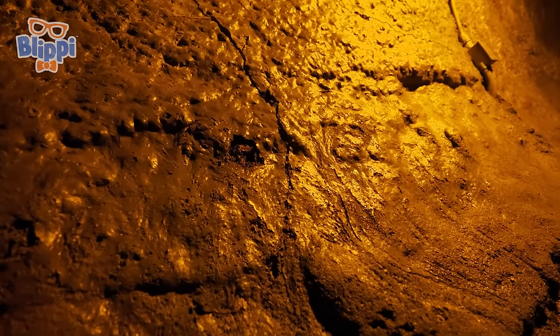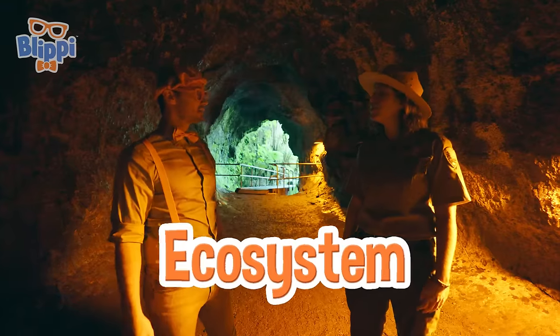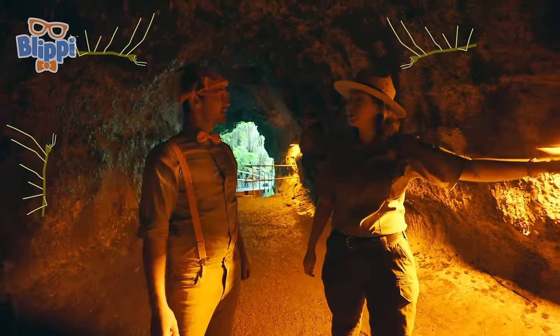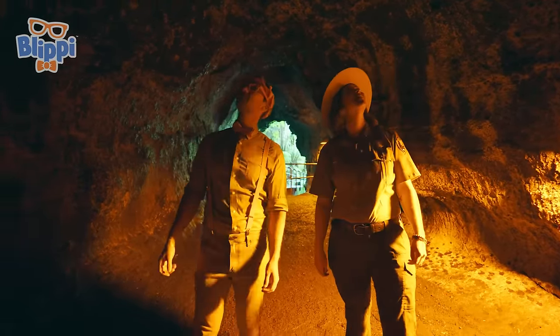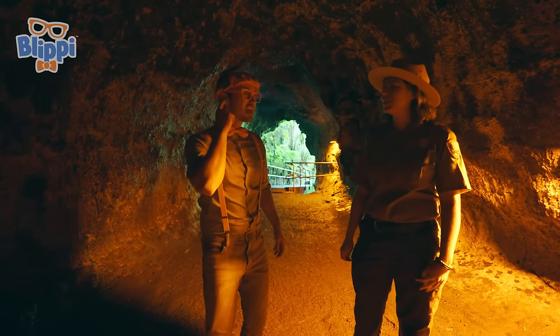Oh, please don't. This is actually a very unique ecosystem in our park. There are some insects that live here that don't live anywhere else. And if we touch the walls, we could disturb this ecosystem. Okay, if you're ever in a lava tube, don't touch the walls. Whoa! And it's really cool how there's special insects that just live in here. But hey, what's that sound?